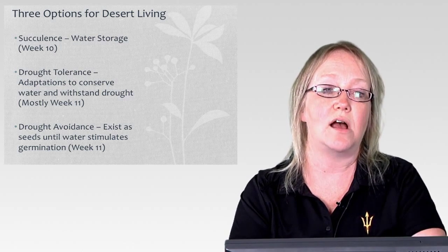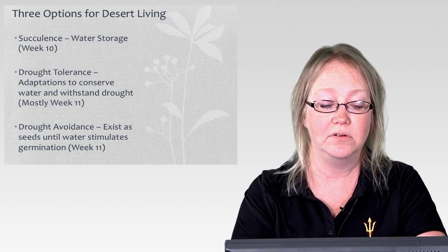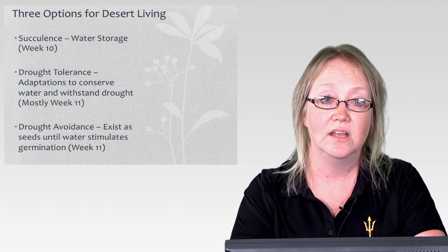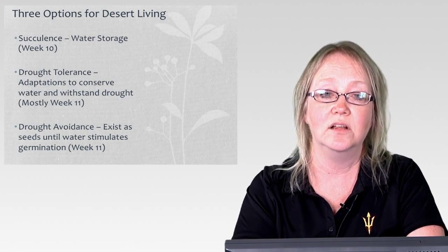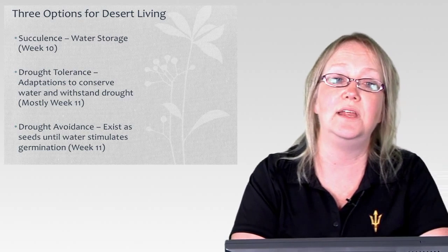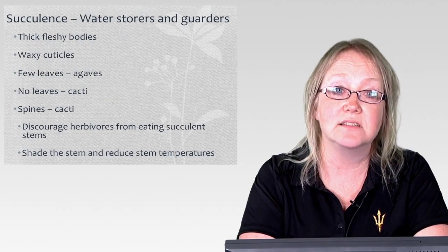So avoiding it altogether, we talked about that with animals that perhaps migrate out of the desert during the summer, or spend most of their year in a burrow underneath the ground, avoiding the drought and the heat. Well, we have plants that avoid drought altogether as well, and those are generally our annuals. So these plants can exist as seeds for decades until water stimulates germination. So when they get a lot of water going, those seeds suddenly germinate, they grow really quickly, they breed, produce seeds again, and die off. So very easily avoiding the really, really dry times. And we're going to talk about those annuals and other drought avoiders in our lecture next week, in week 11. So back to succulents.